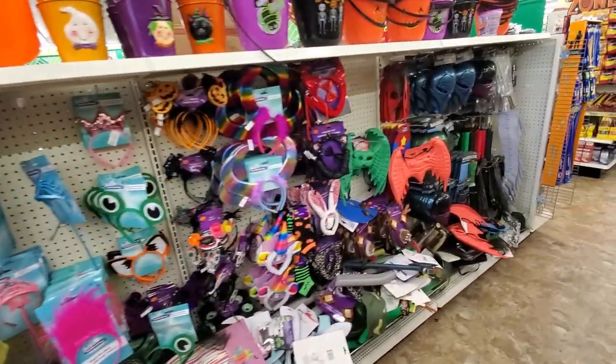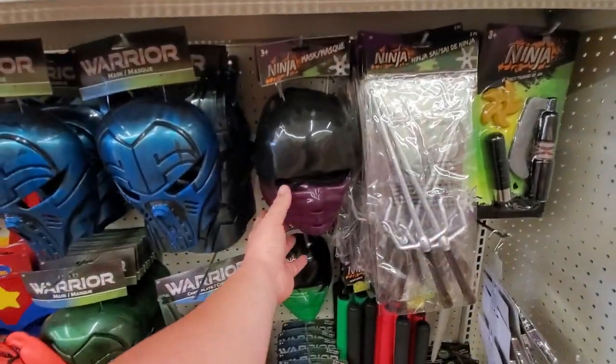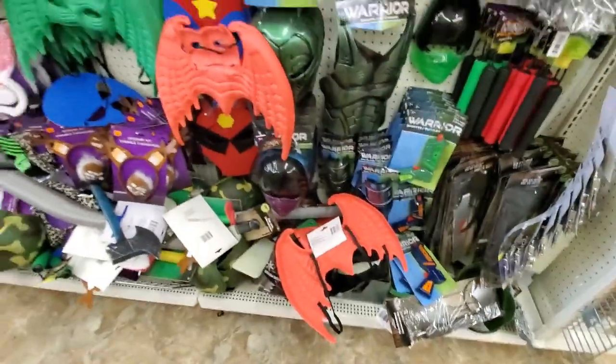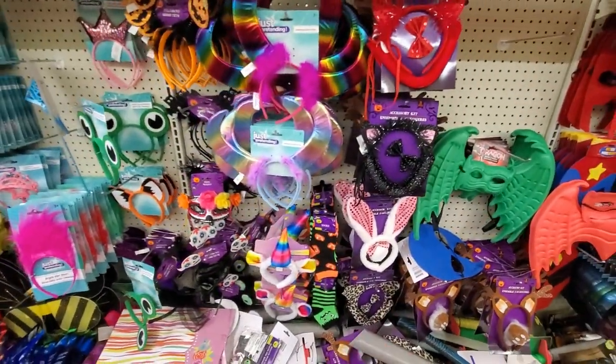And some little kids' costumes, not too exciting for a dollar, but, you know, ninja, some kind of ninja mask. Let's see if this will fit me. What do you think? Here you go, as a little, I think, reindeer or something. Bunny, unicorn.